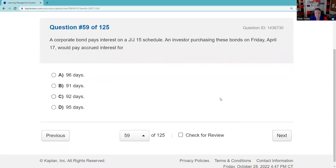A corporate bond. I haven't had anybody in a long, long time tell me they've actually, in the actual exam, had to calculate accrued interest. In fact, they haven't even been asking for the definition, but accrued interest is what the buyer of the bond pays the seller of the bond. And in terms of calculating accrued interest, for corporates and munis, every month has 30 days. So this is important here because it says it's J&J 15.